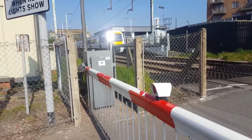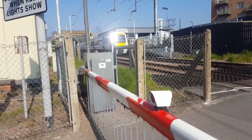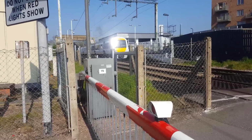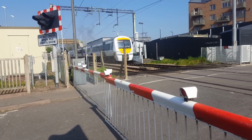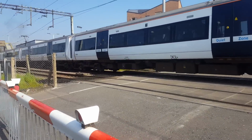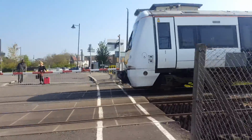Okay, now we're going to Manor Way, but first we're at Rainham level crossing to see the departure of 357007 bound for Grays. When it does depart in a second, which we will see, our first C2C service. Okay, leaving there is 357007 bound for Grays with the 1033 C2C service.